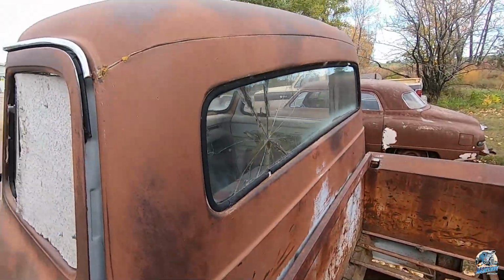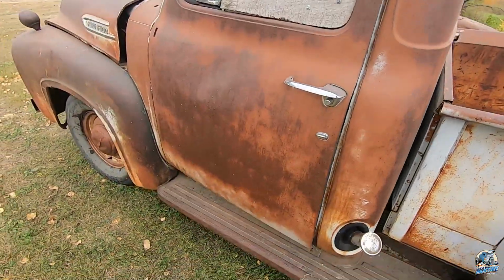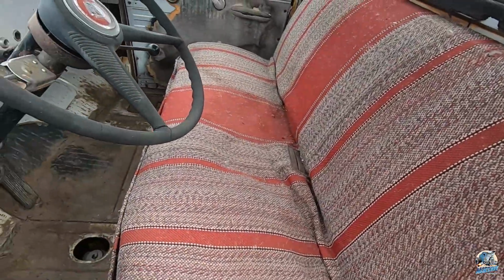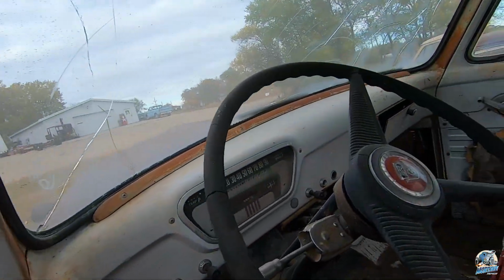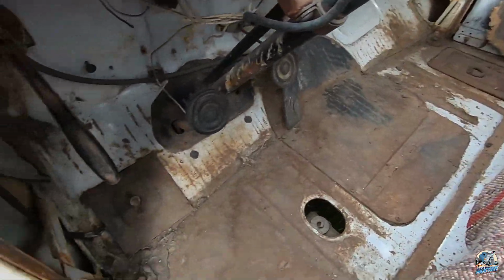No bed floor. Pretty straight. That's kind of a weird spot to rot. Actually really good for rust too. I think they clearly stuck this seat cover on just for the auction, because otherwise the mice would have gotten it. I don't know, maybe not. Real dry above the windshield. Dash is nice. Floors are freaking way good.